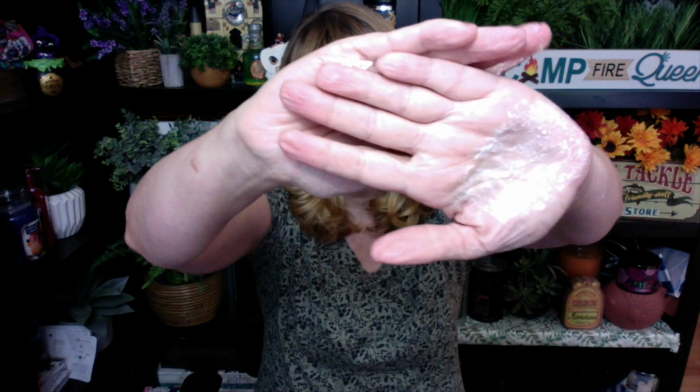I would kind of use these on elbows, feet, knees. I mean, it doesn't really bother me. I could use this on my legs. It's not going to bother me. Some people it might bother though, because the grit is definitely more intense on this one. So those are, for the most part, the aromatherapy.